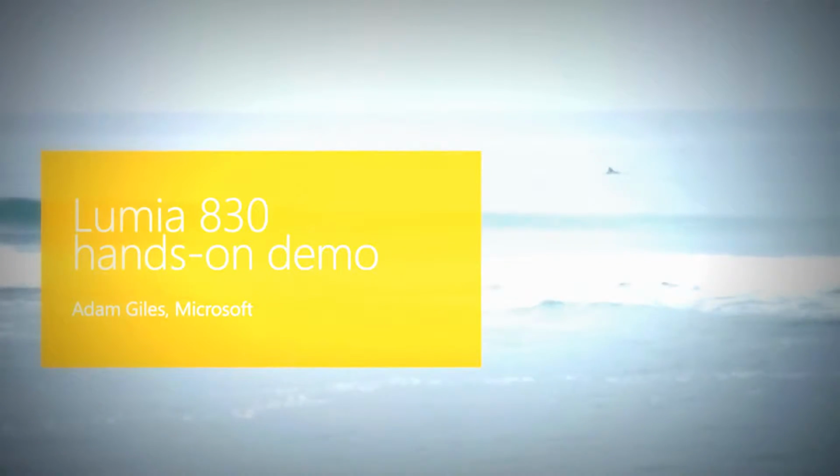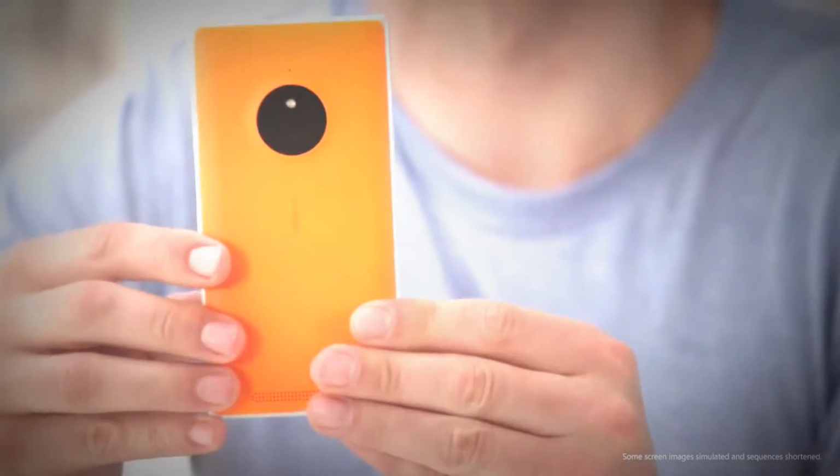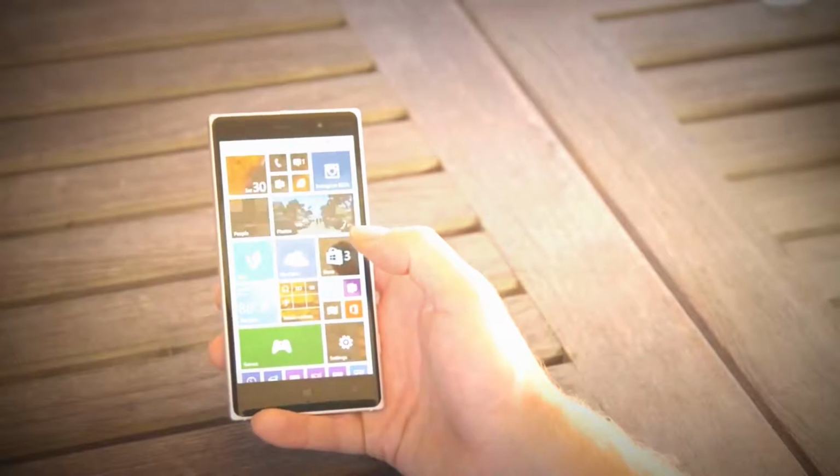This is the Lumia 830. It's a beautiful blend of metal and polycarbonate that feels as good as it looks and comes in orange, green, black or white. The sharp 5-inch screen really makes colours pop, even in bright sunlight. And text is super easy to read.